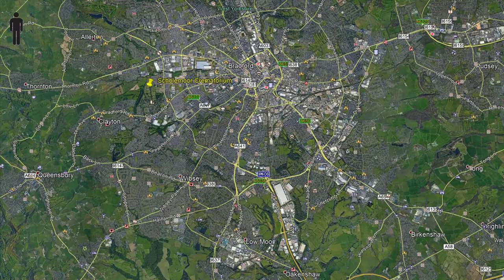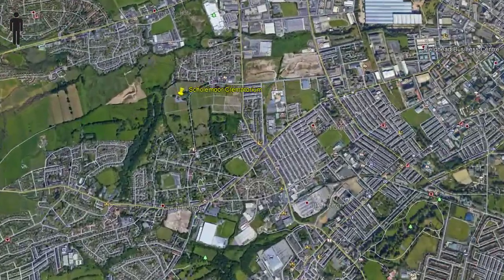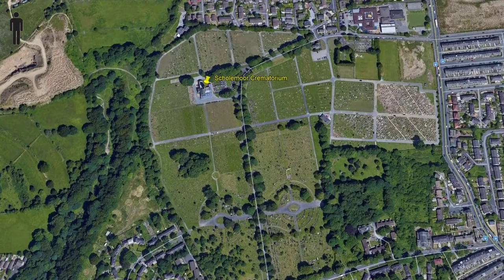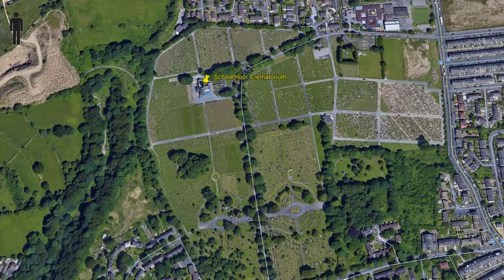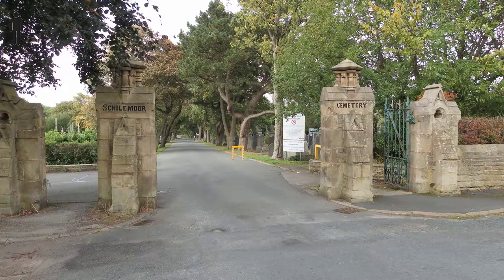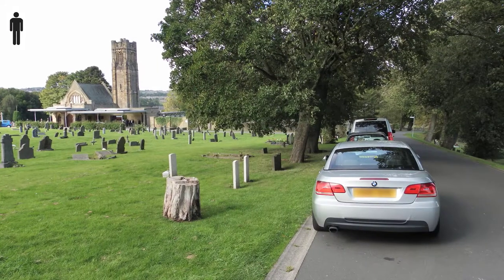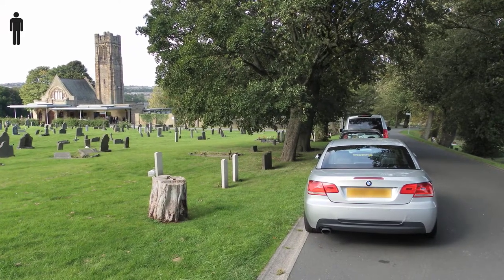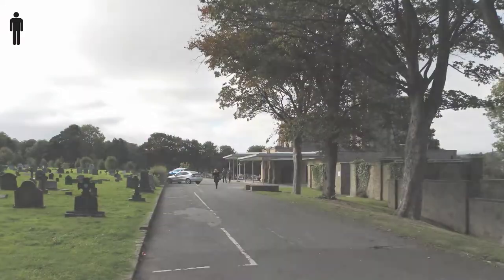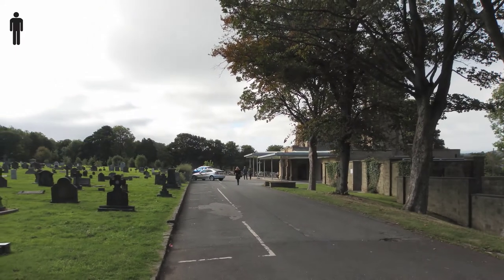Bradford Scholemoor Crematorium is situated close to the outer ring road at Lidgett Green. There are two entrances, but the main one is along Necropolis Road. As you go down the driveway, you can park on the left-hand side, or you can park in front of or behind the crematorium by following the one-way system.